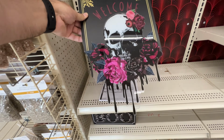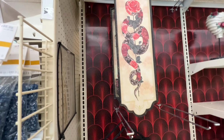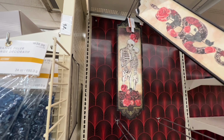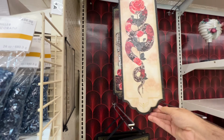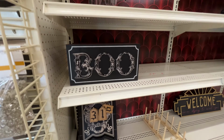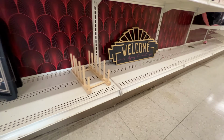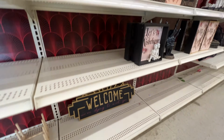Check this out. This sign is absolutely amazing. I've never seen this before. It has sort of that clear plexiglass type material on the bottom, so it looks like it was bleeding. That was amazing. A couple of different more signs. Some boo. Oh, here is a neat little countdown calendar. We can start counting down from 31 days.